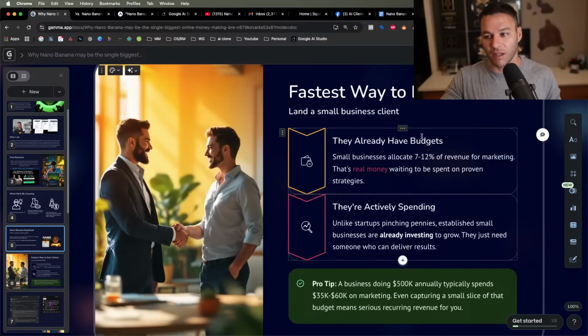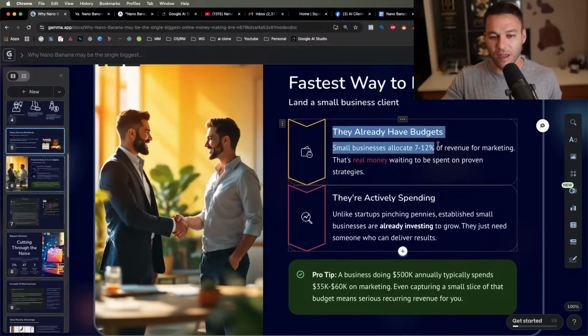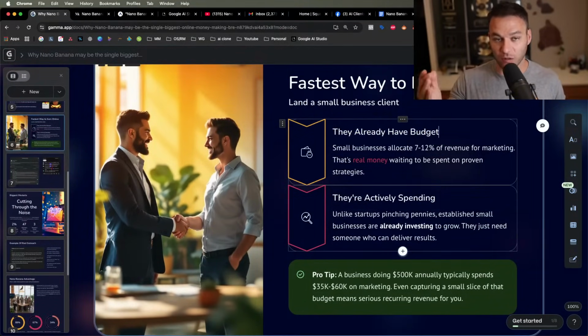And I'm going to explain to you why. Small business owners already have a budget. They already have cash flow, right? Small businesses usually allocate 7 to 12% of their cash flow for marketing and growing their business, which is exactly what we're going to be talking about.